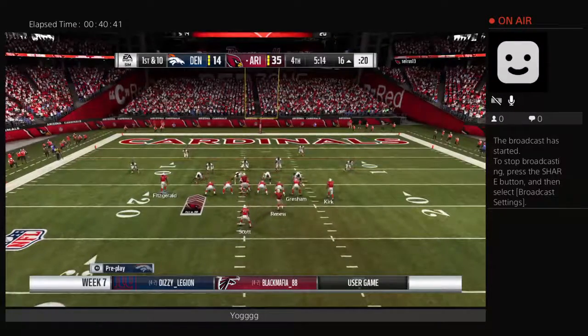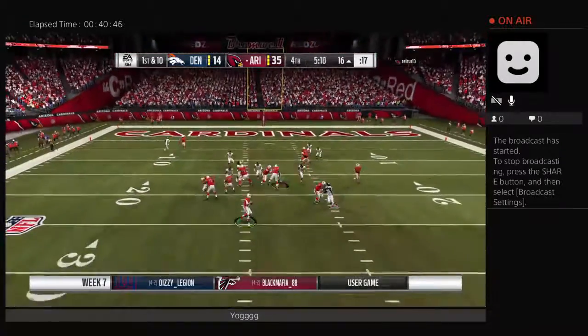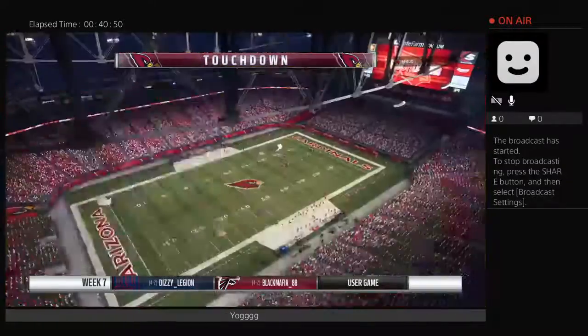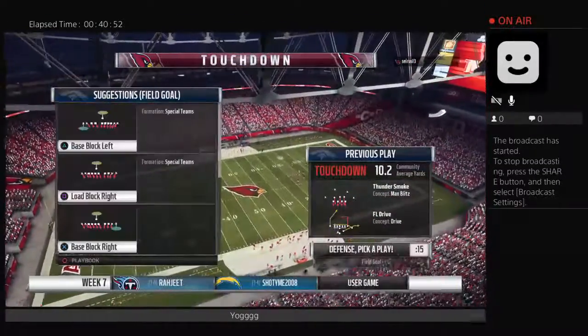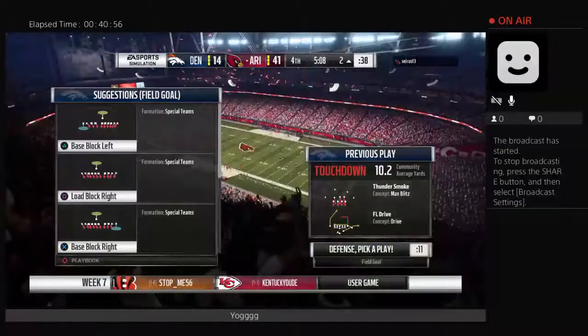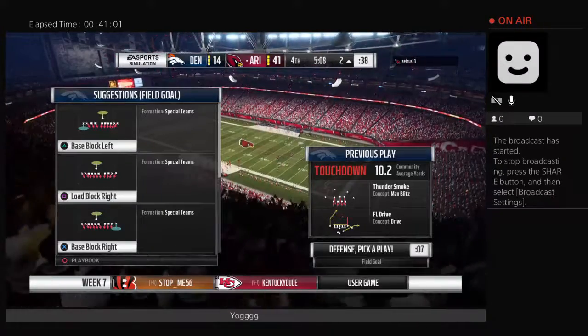Back 99 Philly, here we go. Rosen on 1st and 10. And Fitzgerald has got it. Touchdown, Cardinals. The rookie Josh Rosen with 3 touchdown passes. And the Cardinals now adding on to their lead.